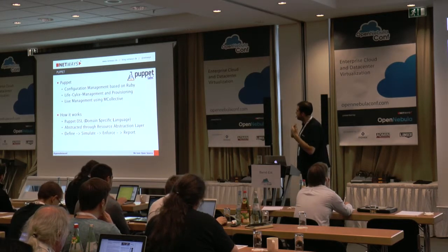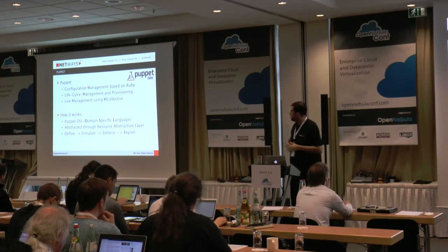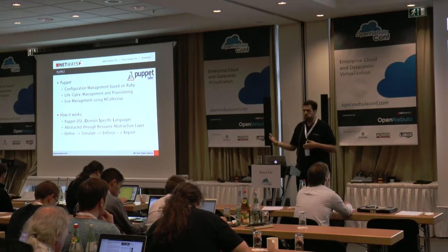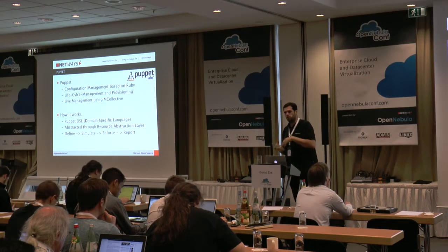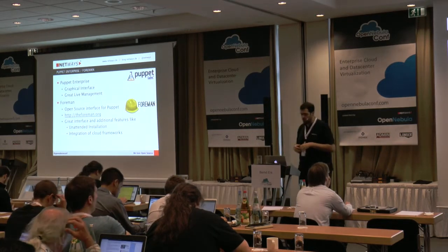You have a language where you can define how our service should look like. And then you have the different phases, which Puppet says: define, simulate, enforce, and report. You define a service, you test it, you put it to another stage, you push it out to the servers so you can run it with a master mode or just the client side, and then have a report in that. So you have different interfaces for that.